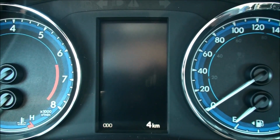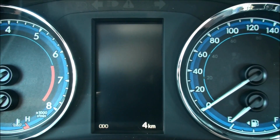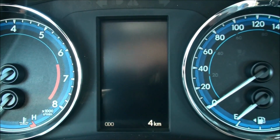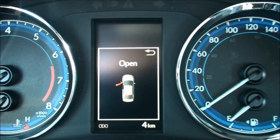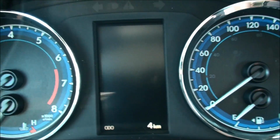Today we're sitting inside a 2017 Toyota Corolla SE. In this video we're going to be looking at the 4.2-inch multi-info display in front of the steering wheel. Let's first start by opening the door and see what it looks like. Let's turn the car on, see what that looks like.